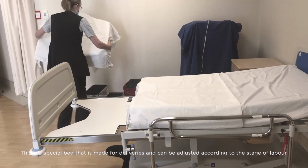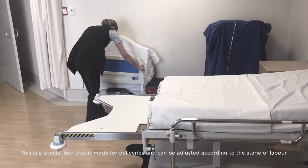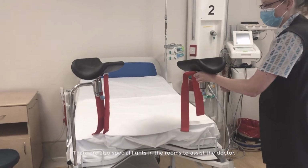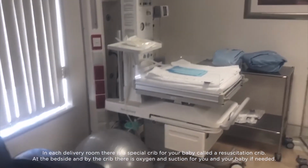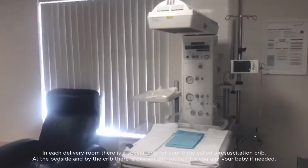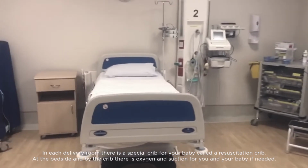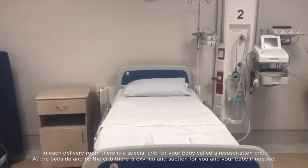This is a special bed that is made for deliveries and can be adjusted according to the stage of labor. There are also special lights in the room to assist the doctor. In each delivery room, there is a special crib for your baby called a resuscitation crib. At the bedside and by the crib, there is oxygen and suction for you and your baby if needed.